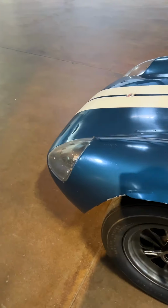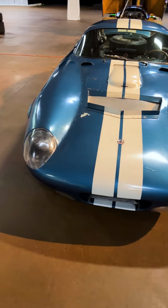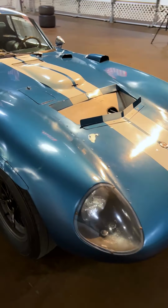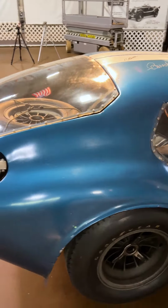It was raced at Daytona, Le Mans, Spa, and it even won its class at the 1964 12 Hours of Sebring. It is the only surviving Daytona Coupe that has not been fully restored, and it is an amazing piece of history to see in person.